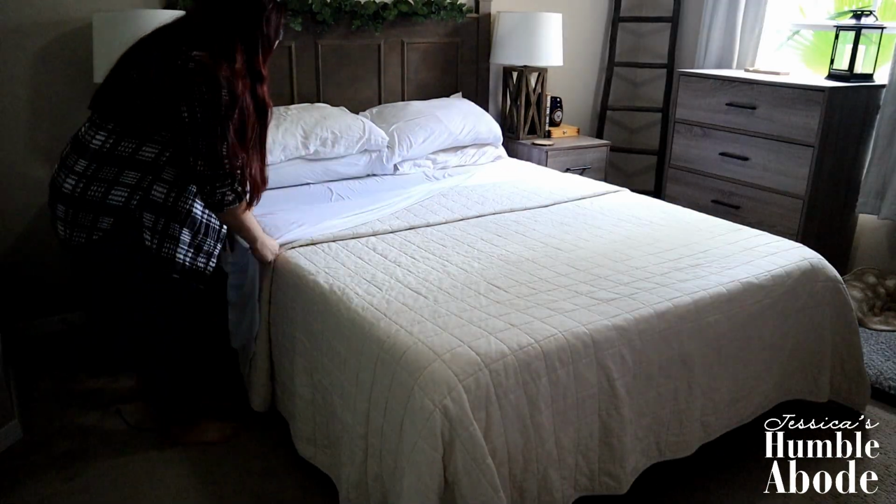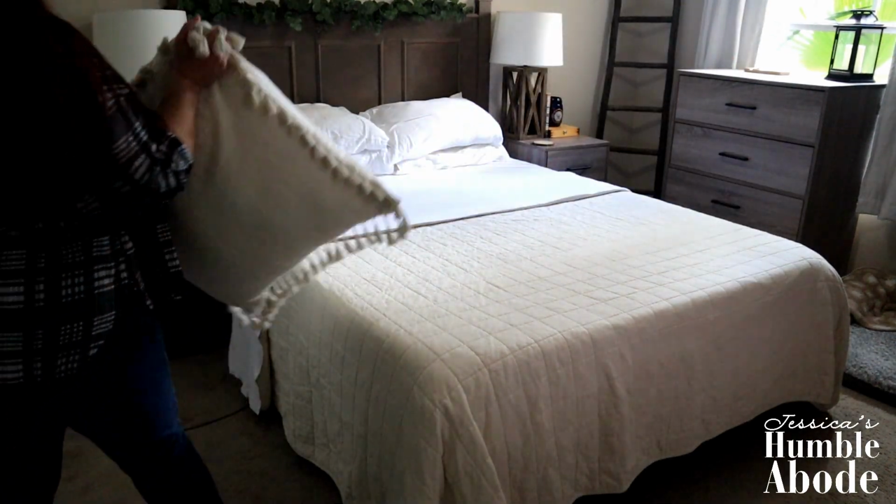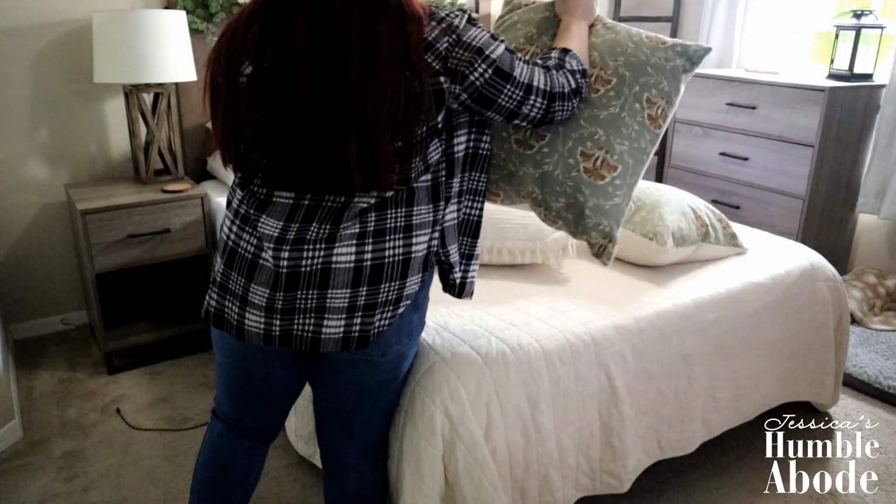We live in Florida and we get really hot at night, so I didn't want to get another comforter. I got a quilt to help us stay cooler, and it's really helped me. I stay a lot cooler at night.